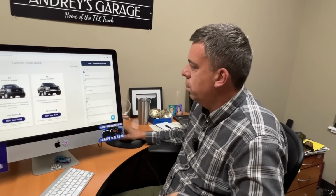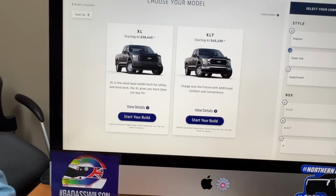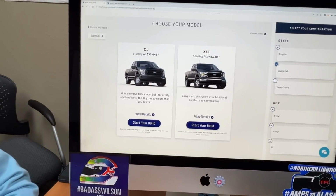Yeah. So then Super Cab. Yep. Also, they kind of pared down, right? It used to be you could get an extended cab, Super Cab, they call it, in a little bit more wide-ranging trim selection, but now it's only XL and XLT.